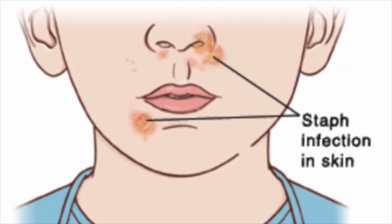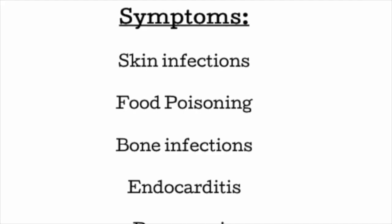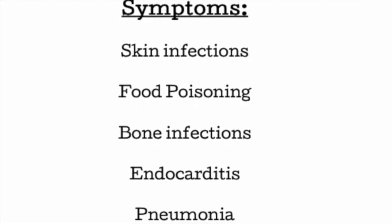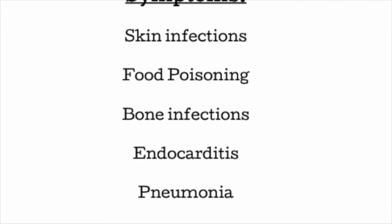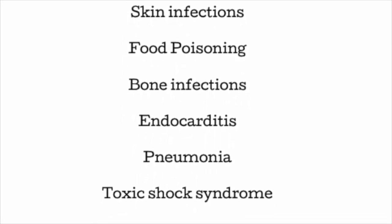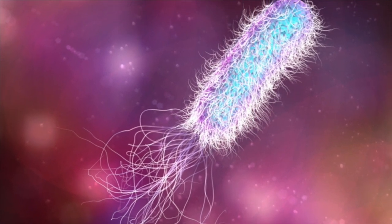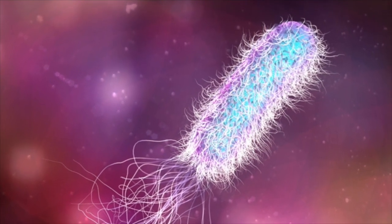Staphylococcal infections are caused by the bacteria Staphylococcus aureus. The source of infection is either person-to-person contact or object-to-person. Symptoms for this type of infection vary, including skin infections, food poisoning, bone infection, endocarditis, pneumonia, and toxic shock syndrome. Pseudomonas infections are caused by the bacteria Pseudomonas aeruginosa. Symptoms vary depending on severity as well as the location.